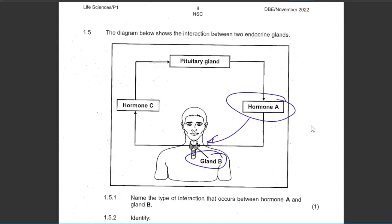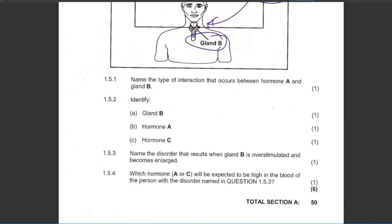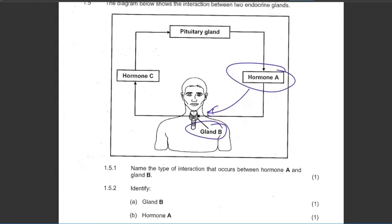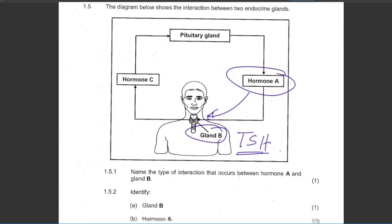So basically, the stimulation, this one is either stimulated high or stimulated low based on the amount of hormone which is being produced. Then they are saying identify gland B. Gland B is the thyroid gland. And then hormone A, because it is coming from the hypophysis or pituitary gland to stimulate the thyroid gland, therefore it's going to become thyroid stimulating hormone. So that is the answer for A.